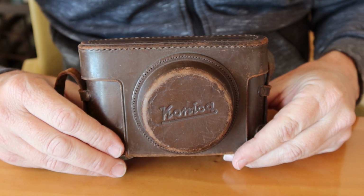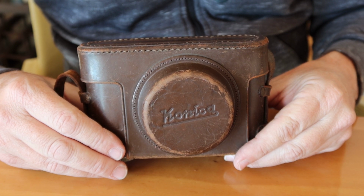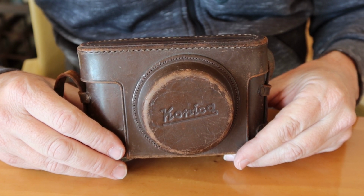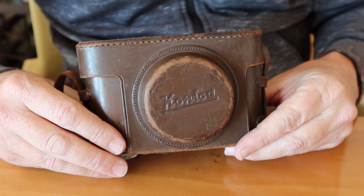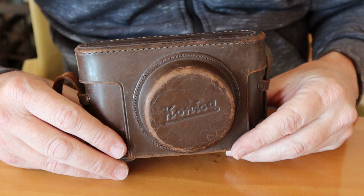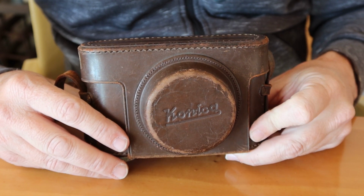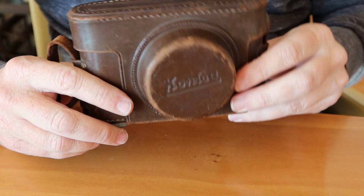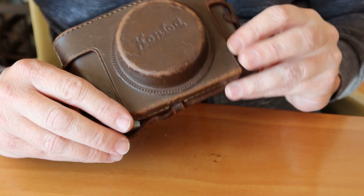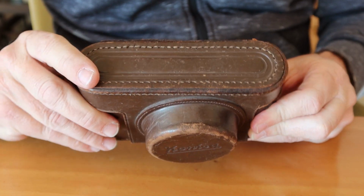The subject of my video today is going to be the Konica 1 Rangefinder camera. I know that I've already done a review about these cameras more than a year ago, but I got another one last night, and it's a little bit different from the one which I previously did a review about, so I decided to make a second video. As you can see, it has a very nice leather case, which has held up pretty well over the last, I don't know, 70 years or so.